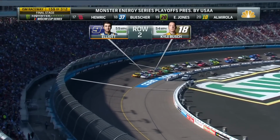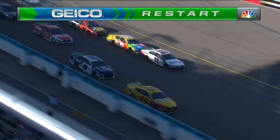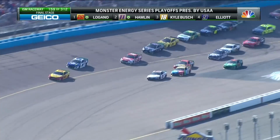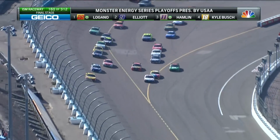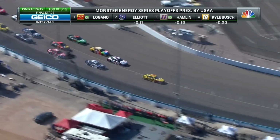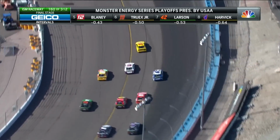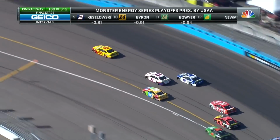Top 4 or top 8, all playoff drivers, as the field goes through the Geico restart zone, and Denny Hamlin spins the tires. Logano with the advantage as they go into 1. Hamlin may have had a little help from the 18 of Kyle Busch. With that big wheel spin, though, if he can come out of this corner in second, that'll be a win.